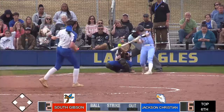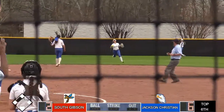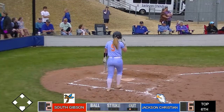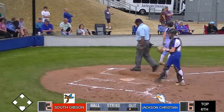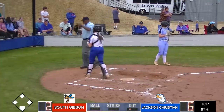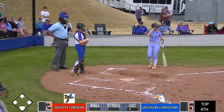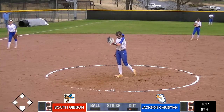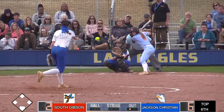Two RBIs. Here's one drilled to center field. Dean coming on and makes the catch for the first out of the inning. Dean with a nice running catch of that one. And it brings up number five, Gracie Mullins, the second baseman. Number 20, Hallie Allen on deck. She plays third, but at the plate, five, Gracie Mullins.